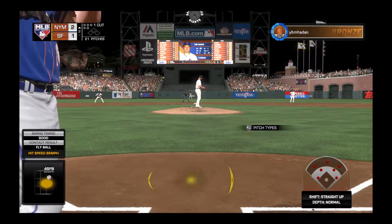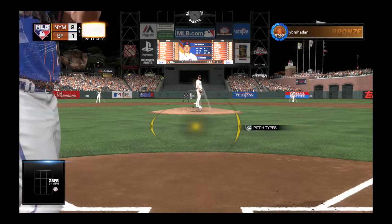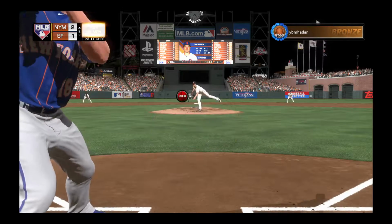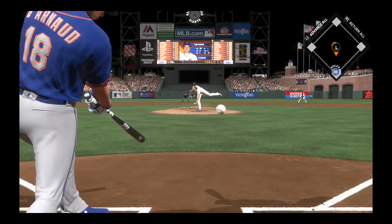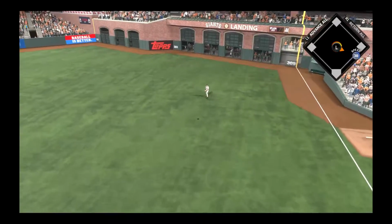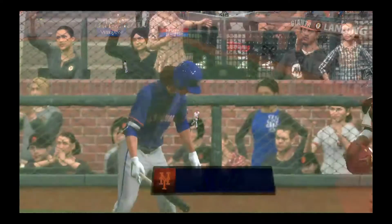Travis d'Arnaud. Now here's the pitch. And he takes ball 1. 1-0 count. Here it is. Takes a fastball on the inside corner. 1 ball, 1 strike. He's set. Here comes the 1-1. Hit the other way out toward right field. Moving under it, he hauls it in without any trouble, and there are 2 away.